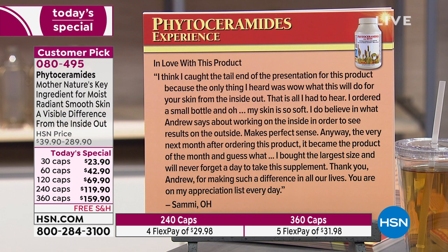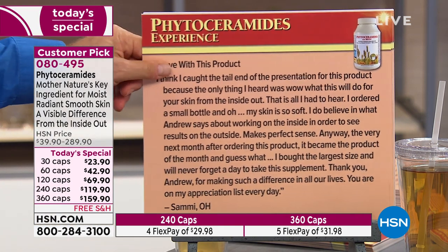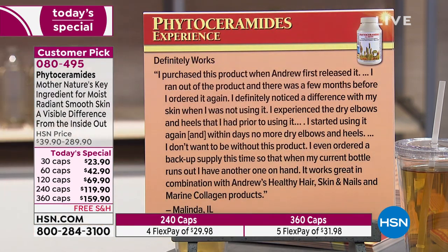It makes perfect sense. "Anyway, the very next month after ordering this product, it became the product of the month, and guess what? I bought the largest size and will never forget a day to take this supplement." So it must have been last year. "Thank you, Andrew, for making such a difference in all our lives. You are on my appreciation list every day." Thank you, Sammy in Ohio. Nice. I appreciate that.